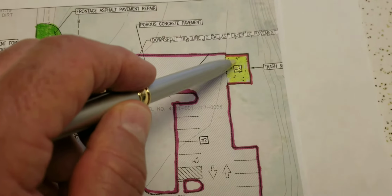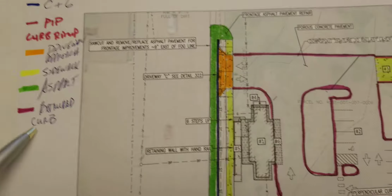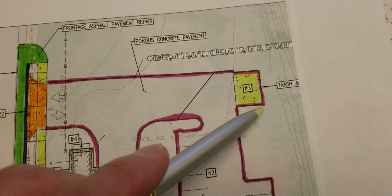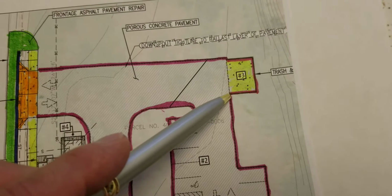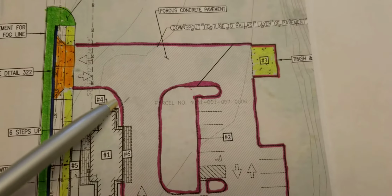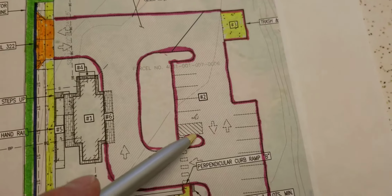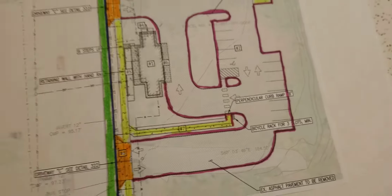This didn't have a spec, so we'll just go at 4 inches. Asphalt is green. And then pink is extruded curb. Oh, this is going to be red too. Sorry. That's going to be poured in place. That'll be poured monolithic with the pad. That's extruded curb. This is extruded curb. All of this, that, and all of that is extruded curb.